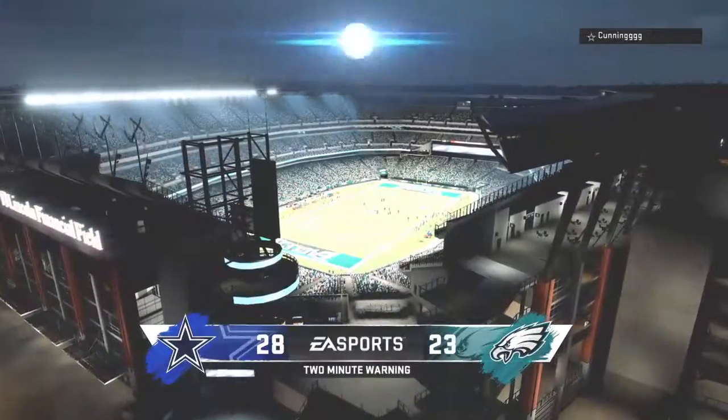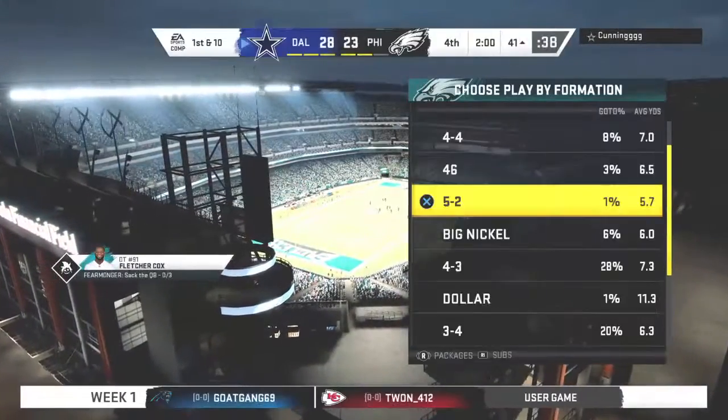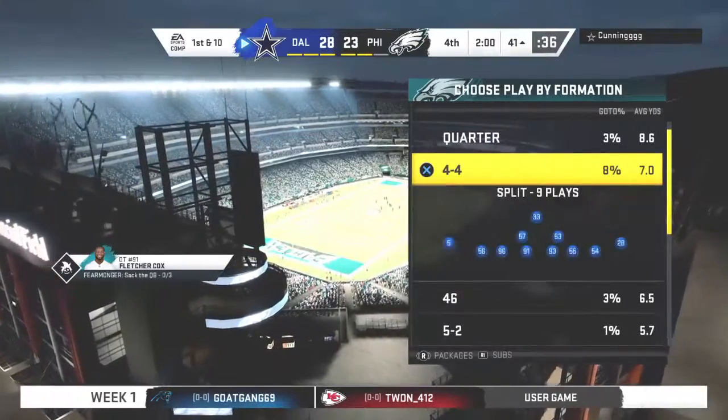Fourth quarter, down to the final 2 minutes. And we've got a one-score game. Here we go.